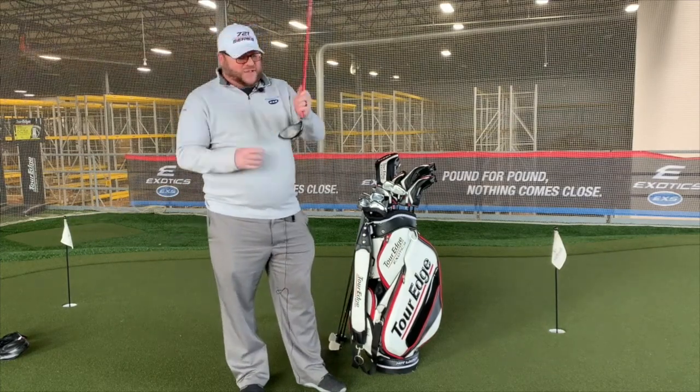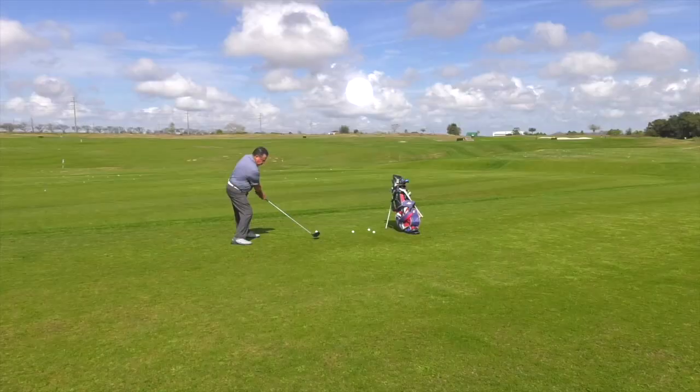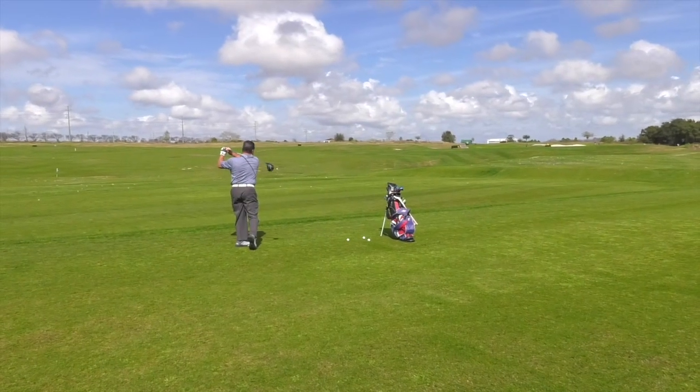Also on the face is our Diamond Face 2.0 technology. These are mini trampolines behind the face, full face coverage for the ultimate in power. One of the best drivers out there. You're going to want to try it.